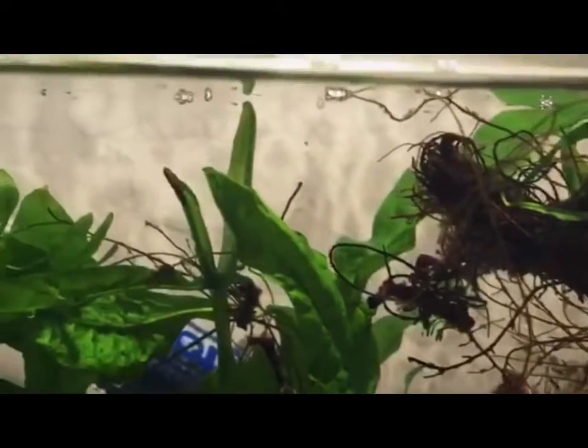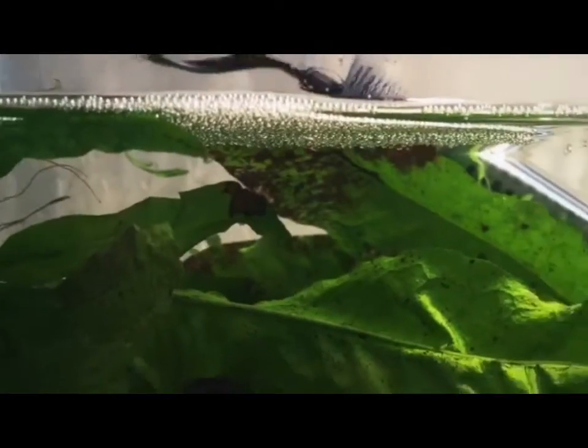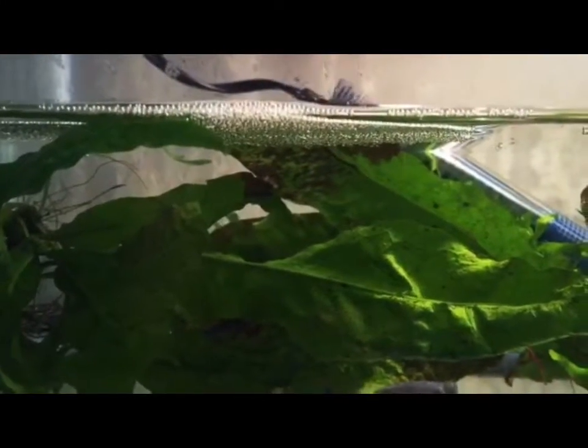Those are the free swimming fry, and most of the nest is now free swimming. However, there are still a couple of them left over here. You see that guy going down? He's going down, and he's going up, and he's going down. So he still needs help. The male will still keep him in the bubble nest for a while. So I'm going to go ahead and give him probably another 24 hours so that all the fry are free swimming before I take the male out. And that's when I will give them their first food.